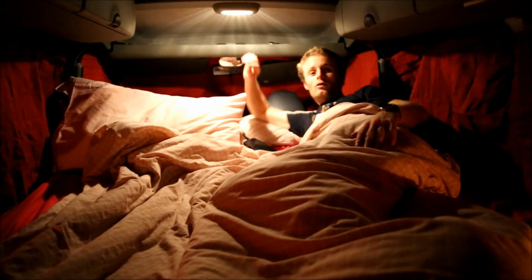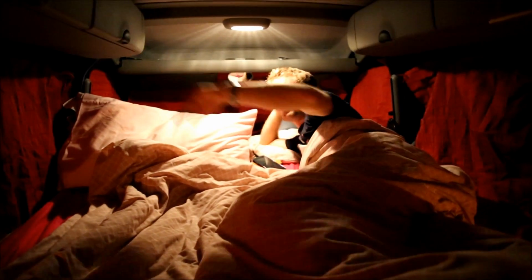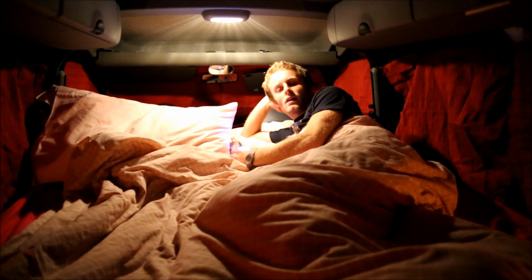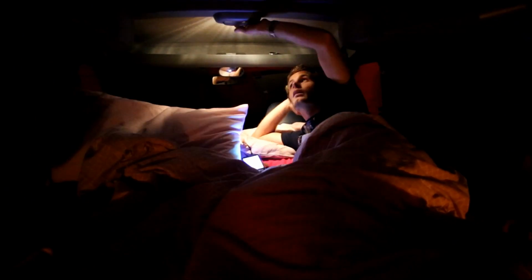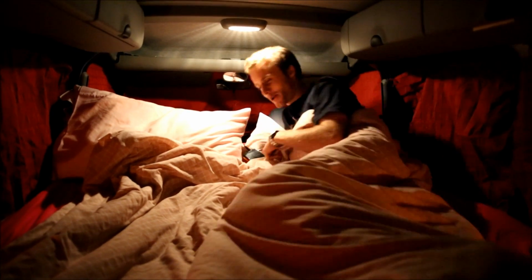I've got plenty of storage that I can access whilst in bed. If I want to reach for a book or whatever, I can. I can watch a movie with surround sound. I've got lighting. And yeah, I would tell you lots about my van, but it's a memory foam mattress and it's too comfortable. Good night.